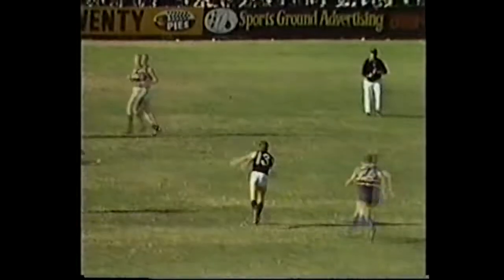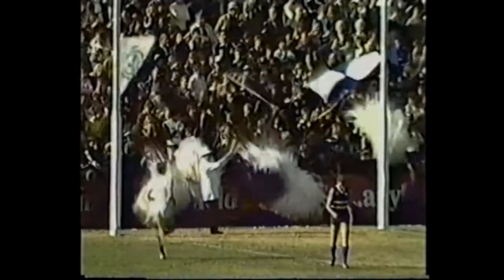Who was it? I think it was either Khaled or Purser. They looked very alike. In fact, I think it might have been Purser again on that occasion. Here comes Malin, though, firing at the goals. It's a long drop punt. I think he's put it through. He has. A beautiful kick by Phil Malin.